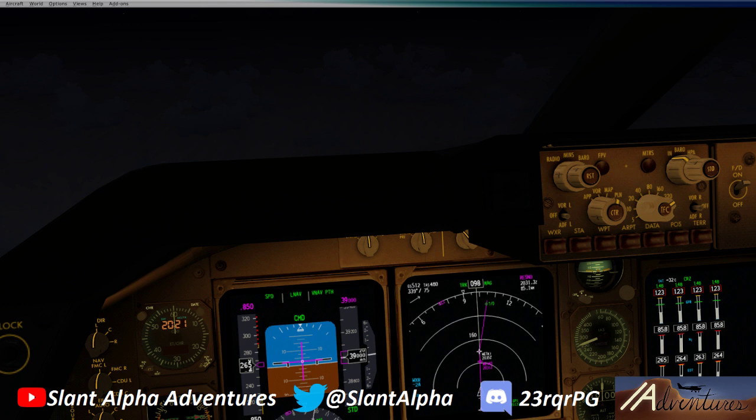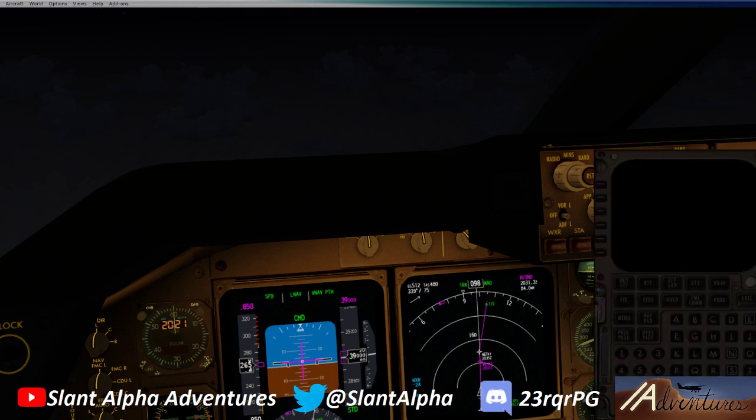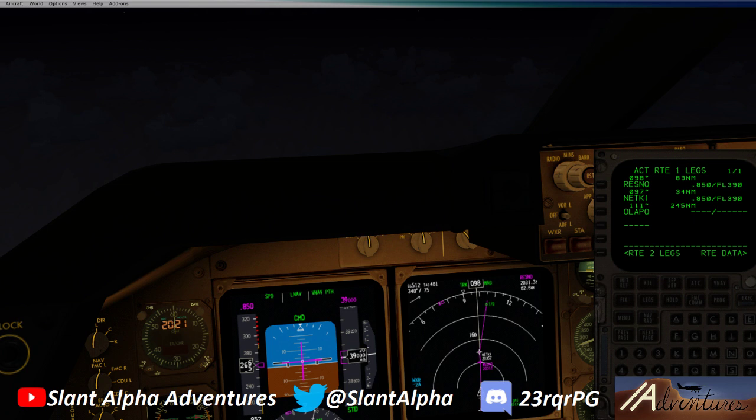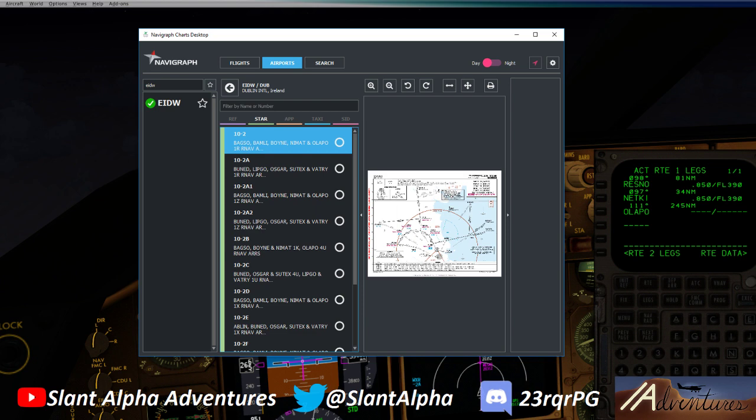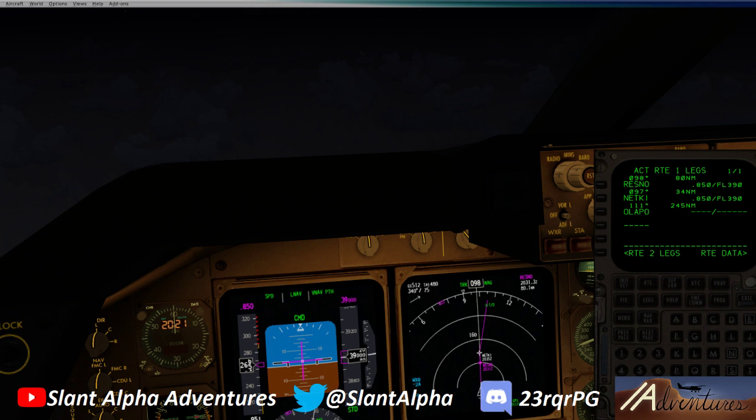I did not file a particular arrival into Dublin. The route just terminates at, what was the name of that point? It starts with an O, I forget. So the route just terminates at Olapo. So when we get a little closer in, we'll get assigned an arrival runway, and we'll get assigned our arrival STAR as well. I do have the Navigraph Charts app, whatever you call this thing, and we can pull up any of the arrival charts that we need to. So ready to go with that when we need it. And we'll see how it shakes out.